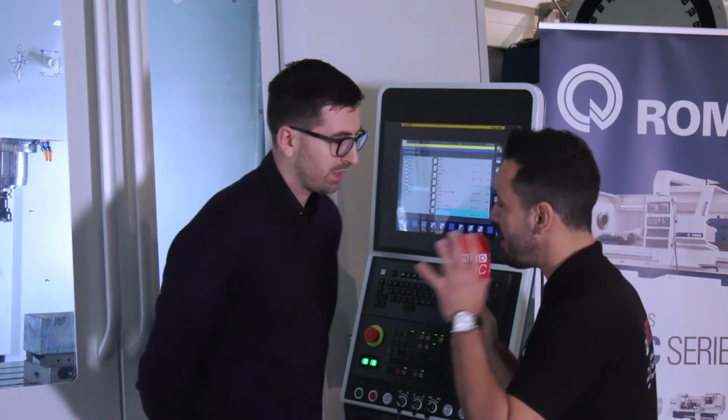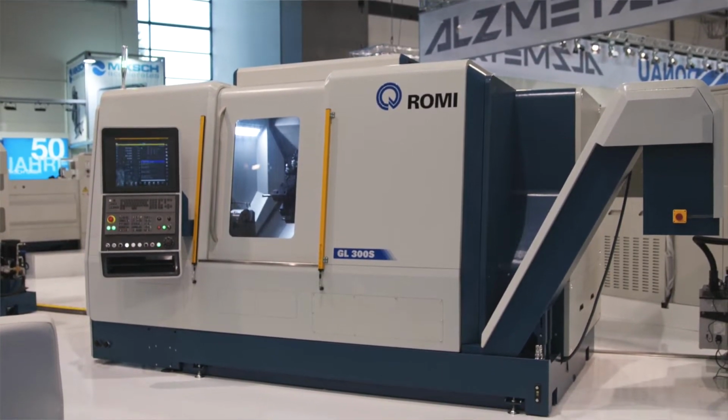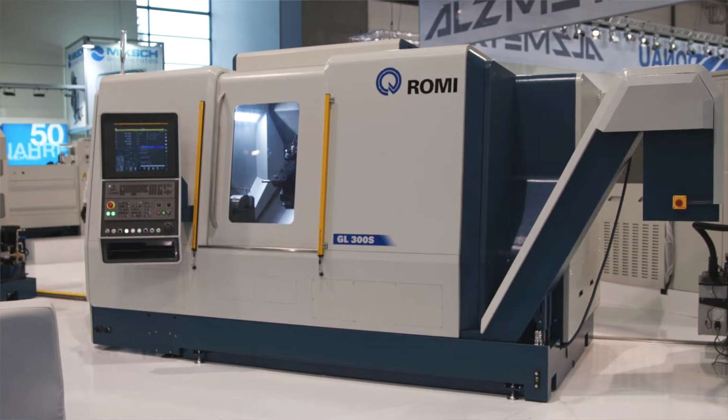Now, this is not the only product that you're going to be exhibiting. Whilst we were at EMO 2019, there was the launch of the GL300S. This is going to be making its UK debut. Tell us about this new product. Yes, it's a brand new machine, brand new model for our turning centre. So it's the GL300S that's coming to the UK on the Blue Circle event.